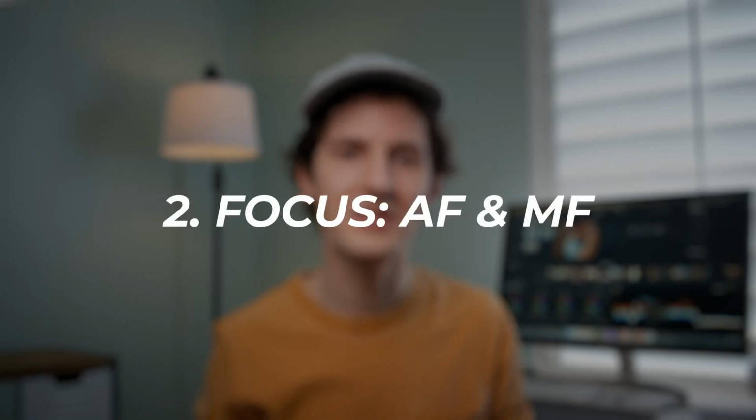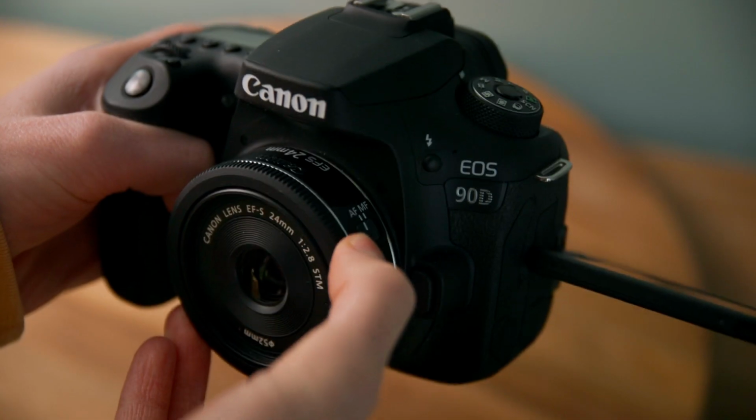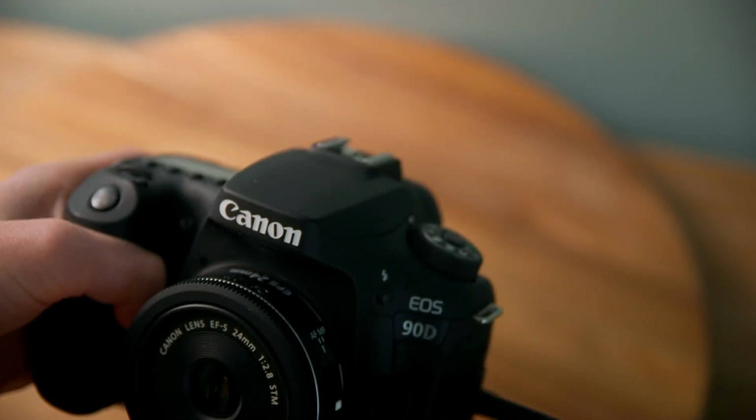All right guys, tip number 2 is focusing. Now I prefer to use autofocus when recording B-roll of myself, but there are times when this just isn't possible. Say your autofocus system isn't reliable, or you're in a situation where you need to focus on a specific part of the frame and your autofocus just won't cut it.